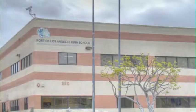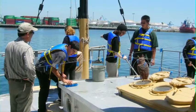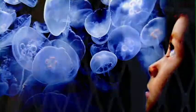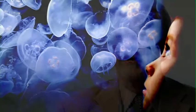We recently opened the only Maritime Studies Charter High School in the nation. It's right here, next to the port, with 850 students. We have the Marine Mammal Rescue Center, we have the Cabrillo Marine Aquarium. They're all wonderful in what they do. What SCMI would be able to do is to kind of bring those interests together and to collaborate.